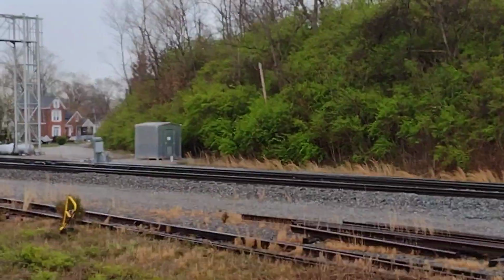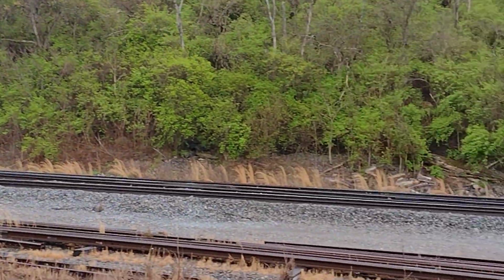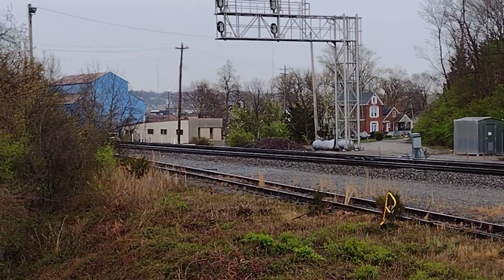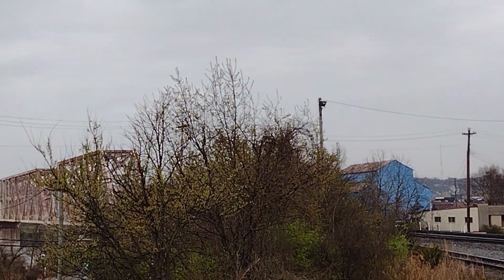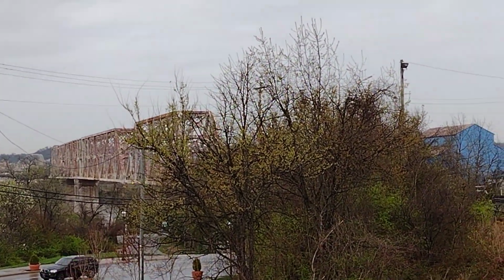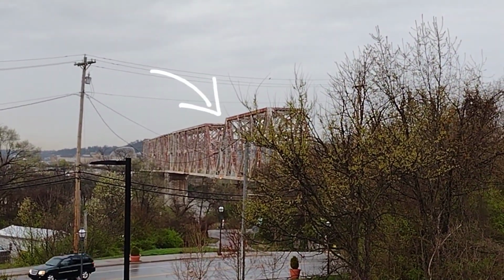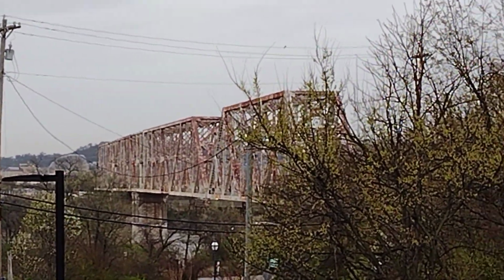It's 2 stories tall. Brings you right up alongside the Cincinnati Southern tracks. Cincinnati Southern tracks are used by Norfolk Southern at the moment, but they're actually owned by the city of Cincinnati. They go all the way down to Chattanooga. From the platform right over here, we have the Cincinnati Southern Bridge that crosses the Ohio River into Cincinnati.